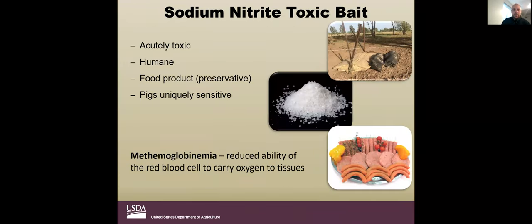So we're testing a sodium nitrite toxic bait. The reason that we like sodium nitrite in a toxic bait is that it's acutely toxic to pigs. Most pigs are found dead within 100 to 300 meters away from a bait site, but some are found even closer than that, as you can see in this picture. It's humane. The mode of action is similar to carbon monoxide poisoning. It's called methemoglobinemia. Most pigs are dead in 2 to 3 hours. It's a food product, so we know a lot about sodium nitrite, which helps with knowing what the human risks are. And this helps us when we're going for our EPA registration.